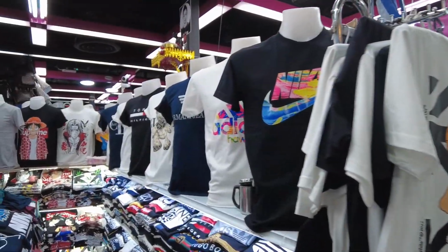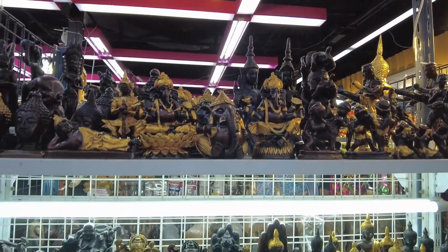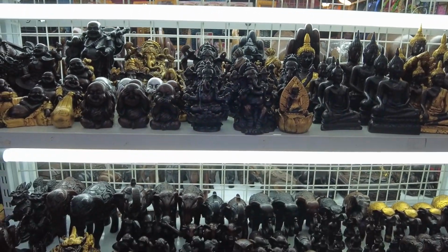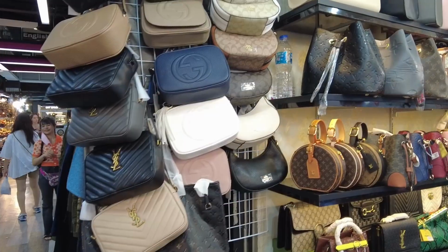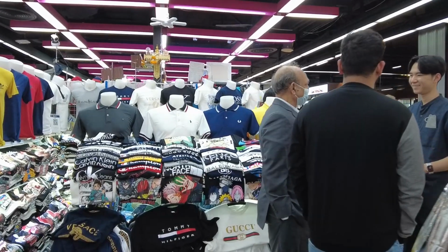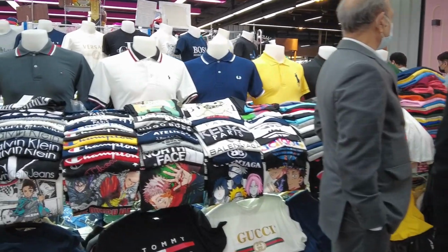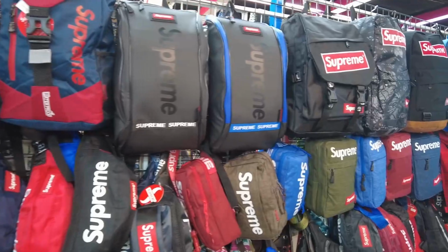You can find so many interesting products to take home, including high quality first copy clothing, antiques, copy designer brands such as handbags, shoes, backpacks, and many more. Most of the items do not have price tags, so expect to haggle and bargain hard. A great place to hunt for products and souvenirs whilst putting your bargaining skills to the test.